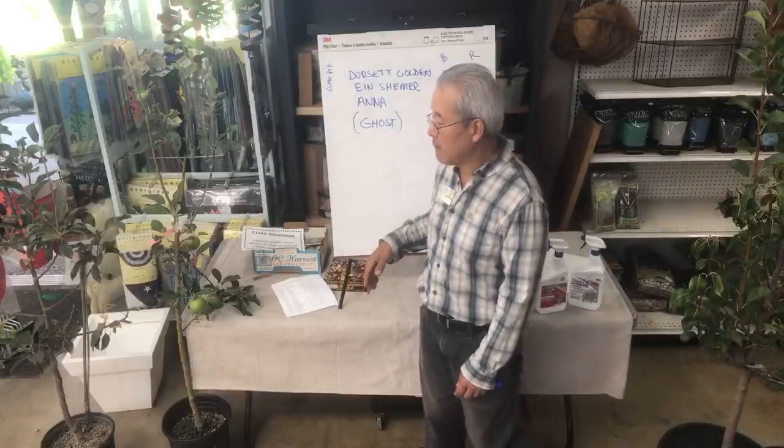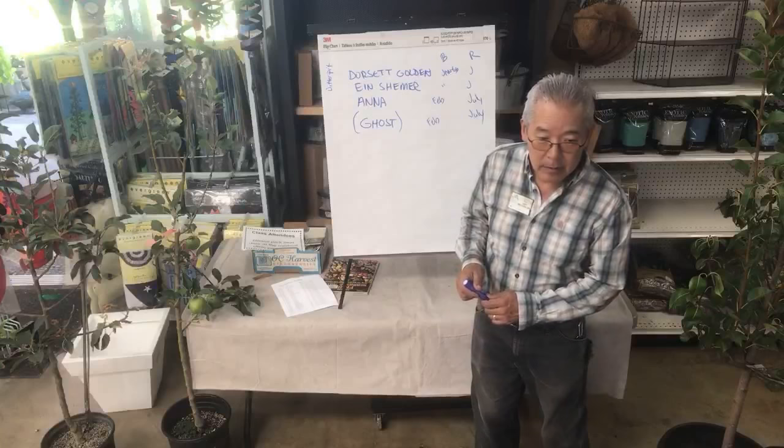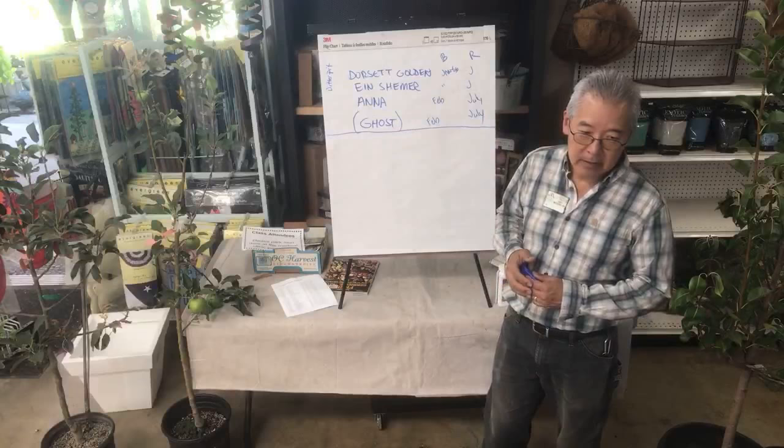Is that the same for potted apple trees? Yeah, they can still get bitter pit, just like potted tomatoes get that blossom end rot too. And a lot of times it has nothing to do with how much calcium is in the ground. It's just the plant's not developed enough to pull the calcium and put it into the fruit.